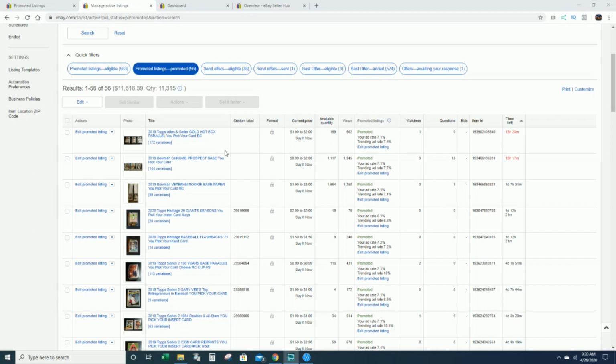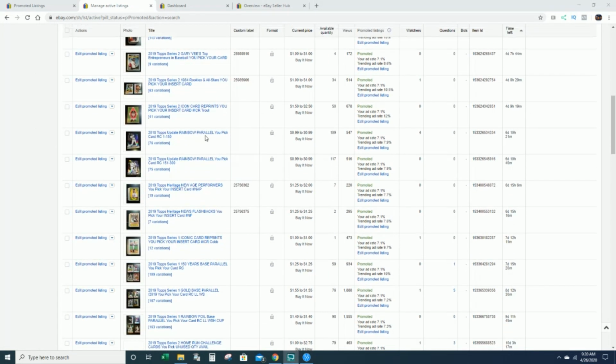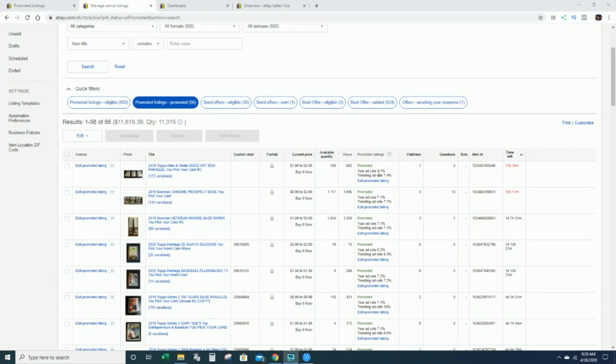Okay, and here's a quick view of actually what I have promoted right now through my store, and you can see it's a 2019 Allen & Ginter hot box, Series 2 Insert in 2019, 2018 Rainbow Parallel, but all of these are promoted. It's at promoted listings right here. So I am paying on average, most of them are 7.1%. There's a trending rate. When I promoted these originally, the trending rate was 7.1.